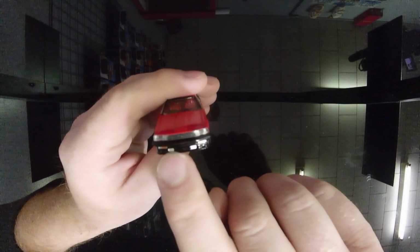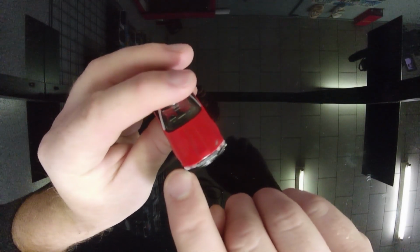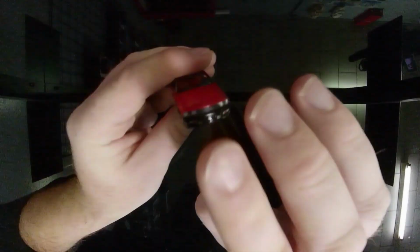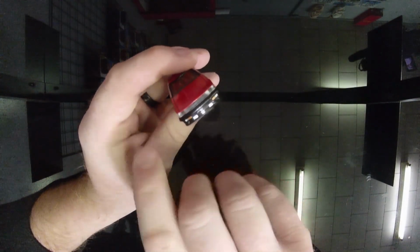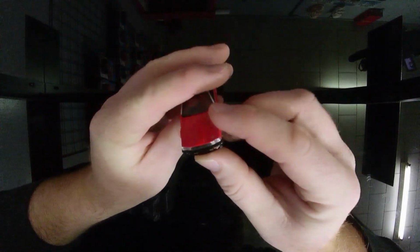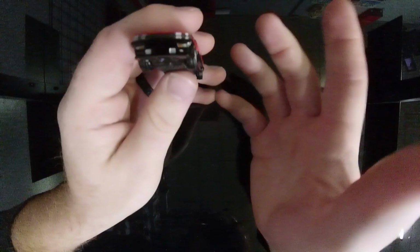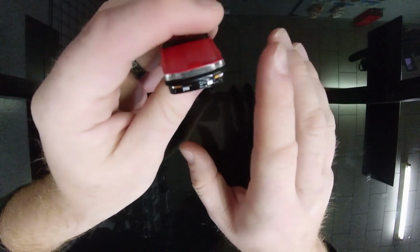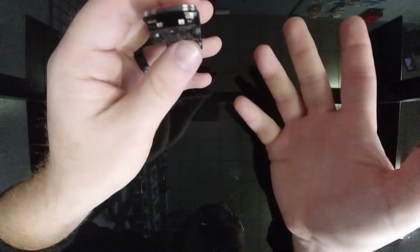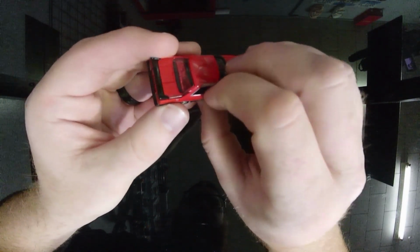Now your turn signals and your fog lights, those are painted applications, but as usual for Tomica, at least at the little bit higher price point, like your $6 and your $8 Tomicas, these are plastic headlights that have been pushed in. The grille, okay, I see how it is now. The grille and the headlights are one-piece plastic, and they've just painted the lines on the grille. It's okay, it looks awesome. Overall, man, this guy is really, really good.